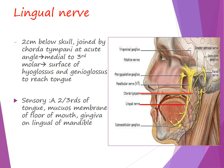The lingual nerve is joined by the chorda tympani nerve around 2 cm below the skull. It is present medial to the third molar. It enters the surface of the hyoglossus and the genioglossus muscles to reach the tongue. It is sensory to the anterior 2/3 of the tongue, mucous membrane of the floor of the mouth, gingiva on the lingual aspect of the mandible.